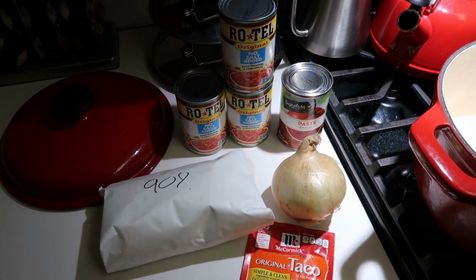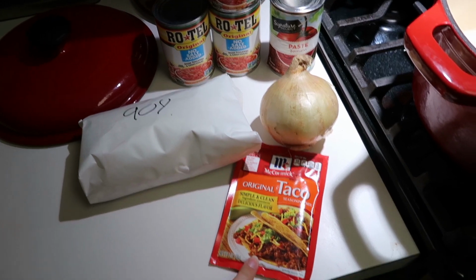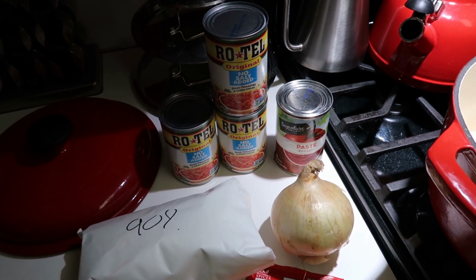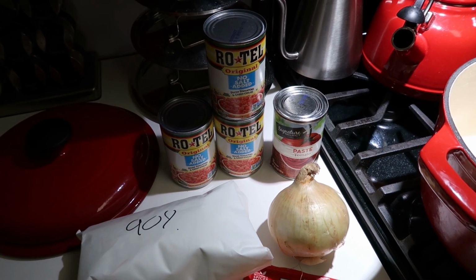Tonight's dinner is going to be chili. So this is ground beef, a packet of taco seasoning. We're gonna dice up this onion and then stir in some tomato paste and Rotel.